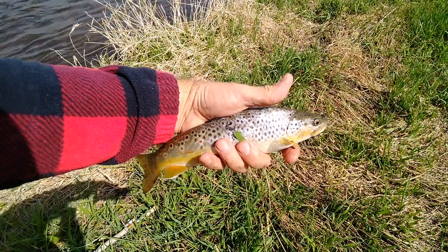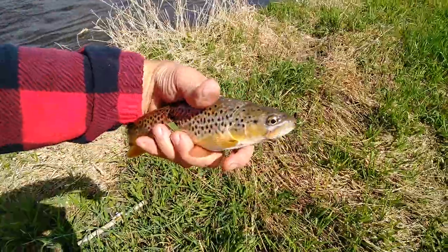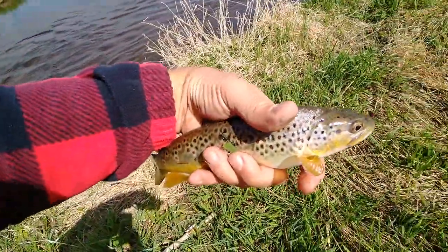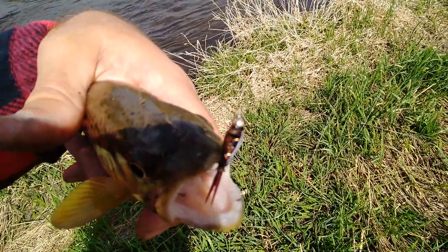And I love to catch foot-long brownies. I could catch these all day. They're such great little fighters. They're all over the river. Gotta be gentle with this one. I'm gonna take a couple pictures and put him back in. Again, they're going right in on that brass-headed prince nymph.